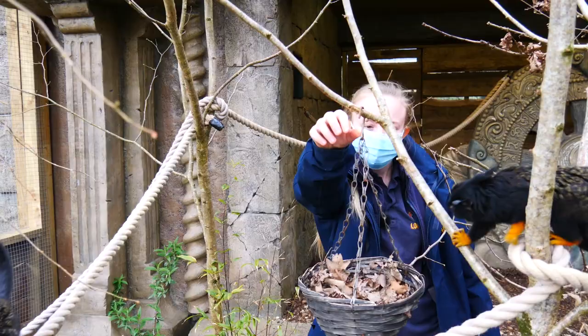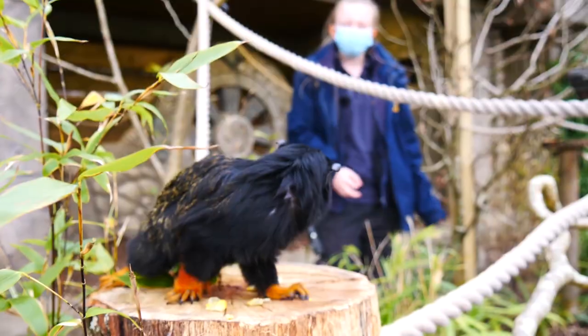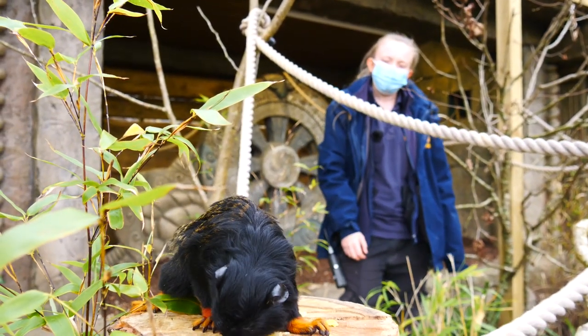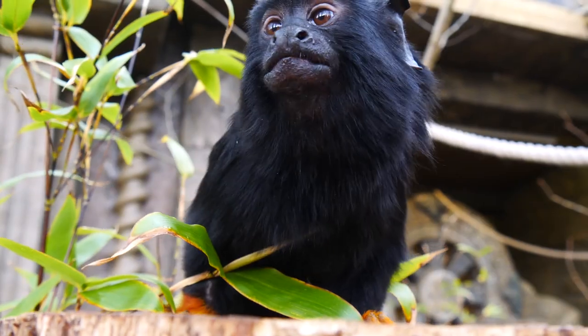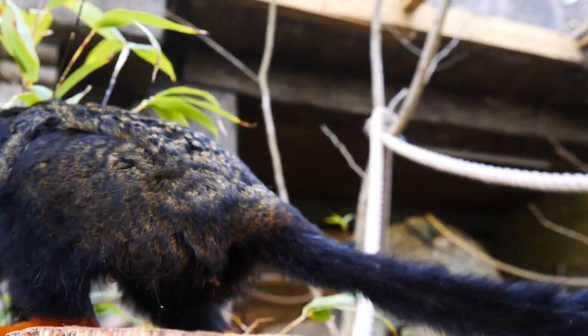And so there are marmosets and tamarins, and there's lots of different species. They're all found in South America. So at the moment we only have 2 red-handed tamarins, and they coexist quite nicely together. But normally you will find them in big family groups, so around maybe 8 to 12 individuals in one family.